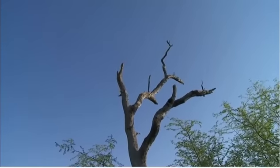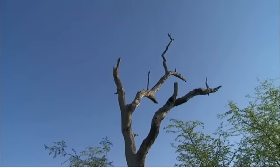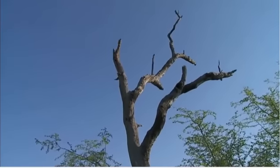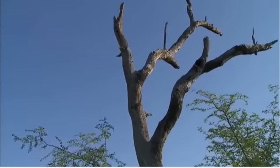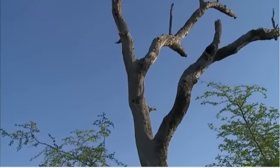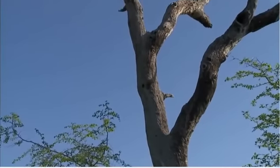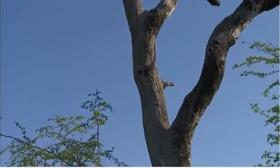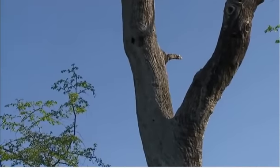They can stand for hundreds of years after they've died because they are so dense and hard that termites cannot eat through the wood, and that's what allows them to stand for many, many years after they have died. And who knows, this tree could be anywhere between 500 and 1,000 years old. They're very slow growing trees.